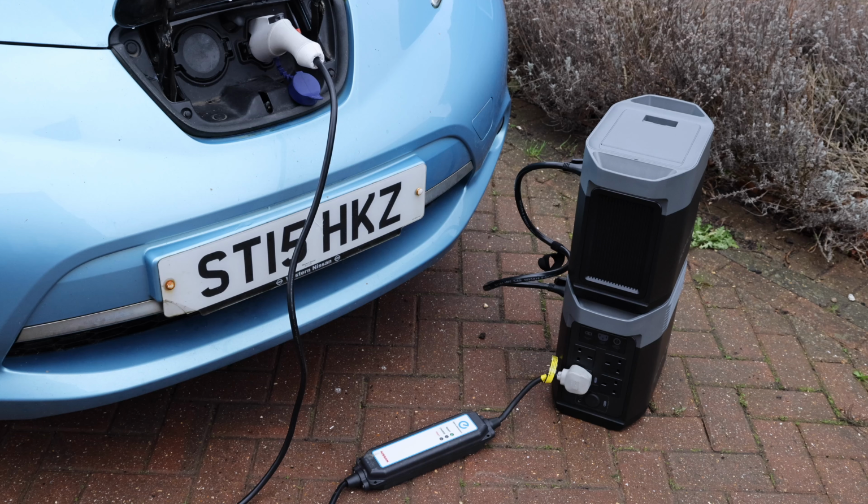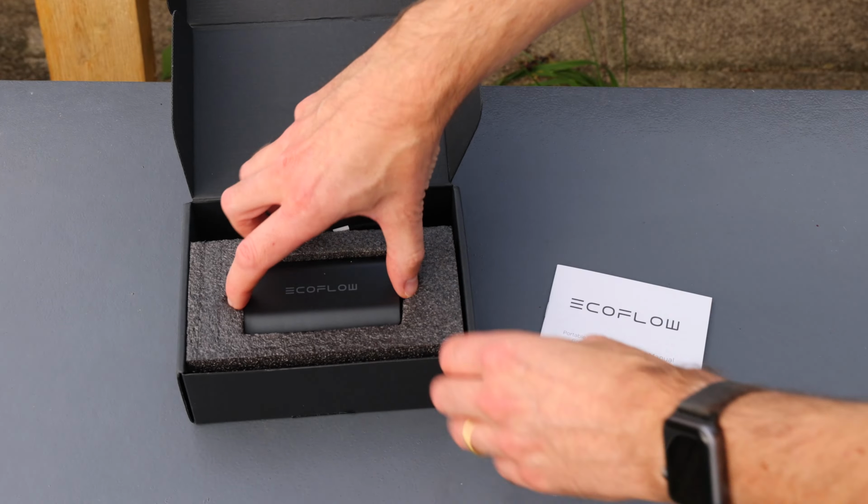So in my previous video about the Delta 2, I tried charging the Nissan Leaf using the Delta 2 and it didn't work. And I wasn't sure why it didn't work actually. And apparently it's because the Nissan Leaf requires it to be grounded. It requires a grounded power supply. And that's what this little thing does. But I'm going to talk about that in another video.